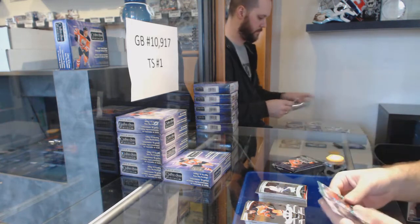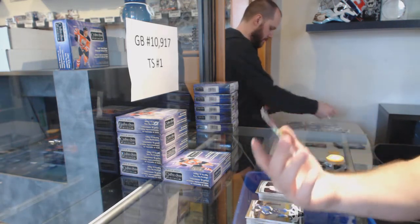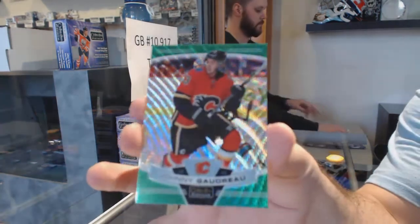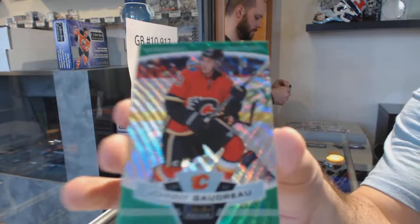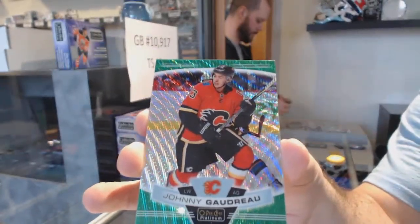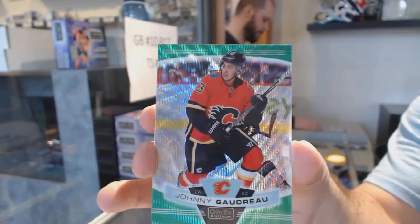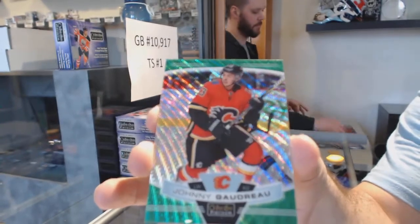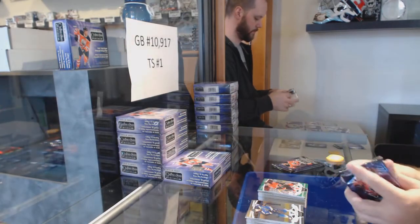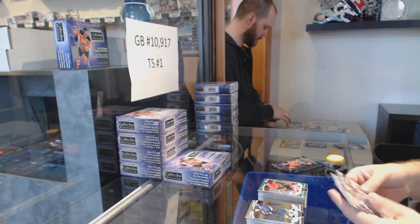Marquee rookie of Trevor Moore for the Maple Leafs, and we've got our first Emerald Surge numbered to 10, Johnny Gaudreau. Calgary Flames, Johnny Gaudreau out of 10. Beautiful. And again, if anyone wants the cards graded, let me know. We'll pull them aside for you.